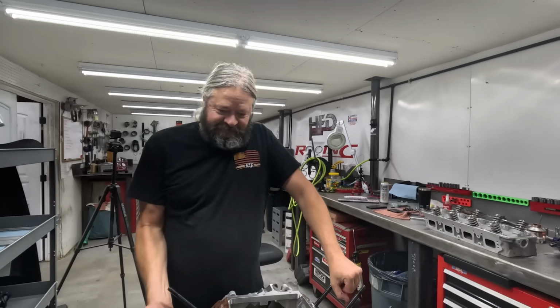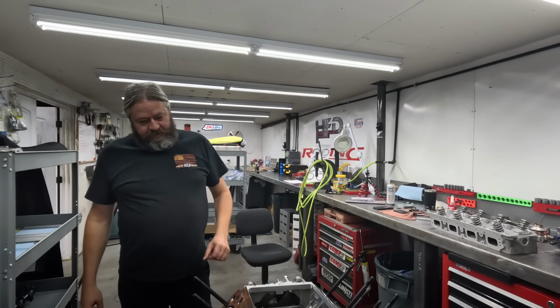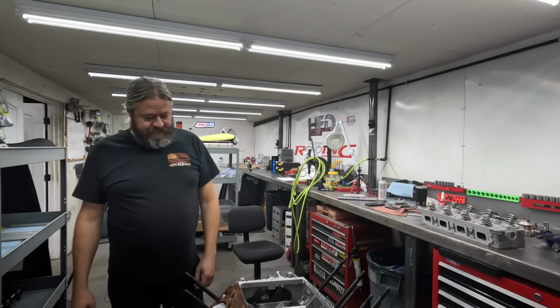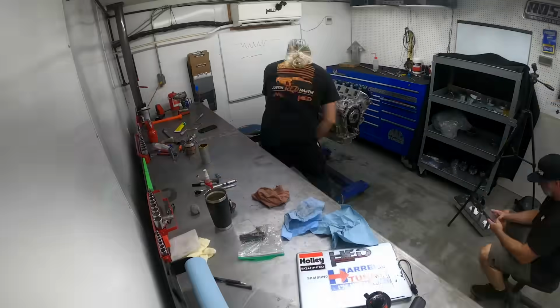All right. So now we can bolt the heads on. Start final assembly for the long block. For the top, yeah. All right. Cool. Awesome.